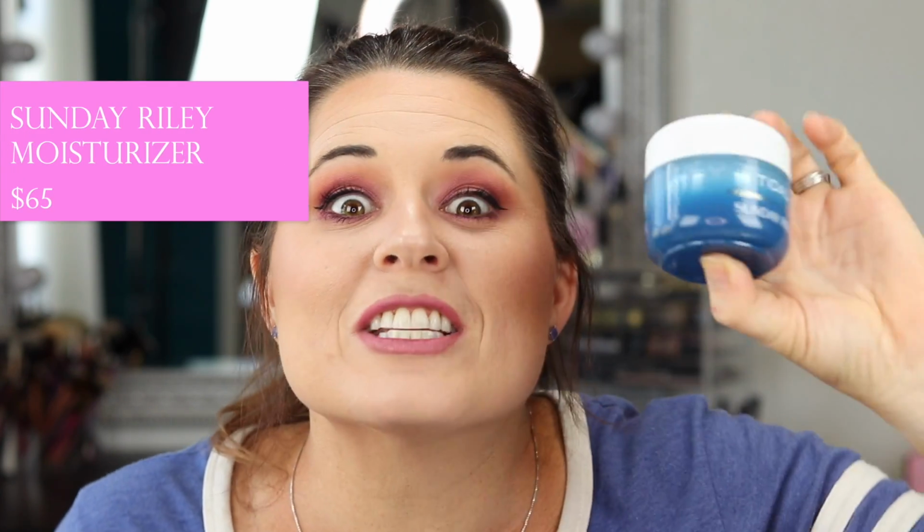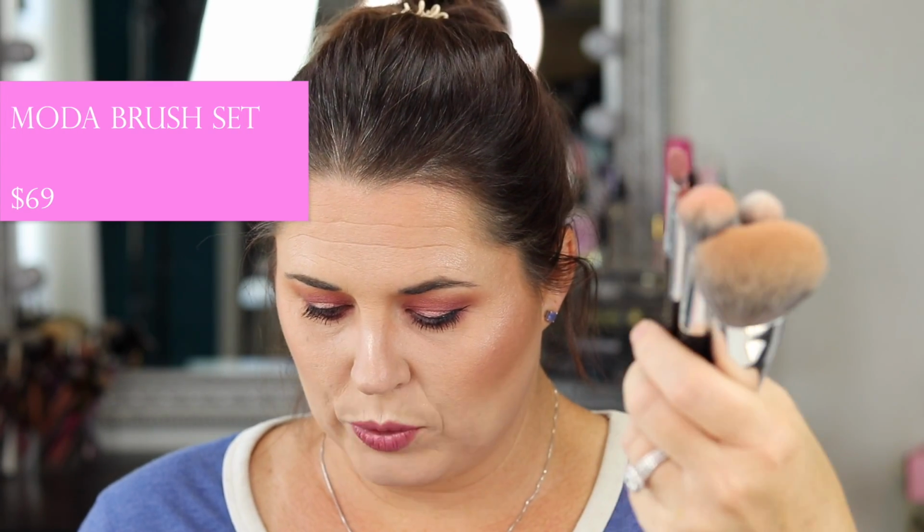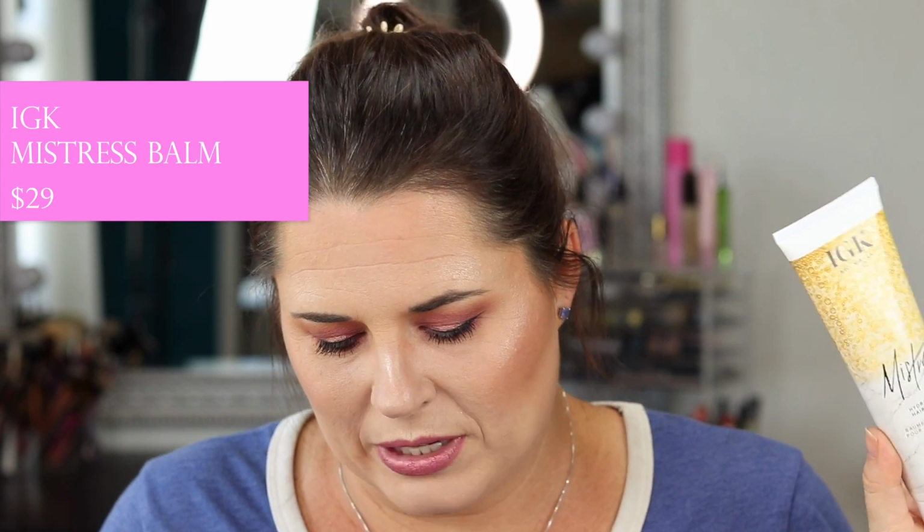Then we have the Sunday Riley Tidal Brightening Enzyme Water Cream Moisturizer. You guys, this retails for $65. Then we have the 8-piece Royal and Langnickel brush set, and this retails for $69. Okay, and then lastly, this is a badass product. This is the IGK Mistress Hydrating Balm. It retails for $29. Here is our total. So the BoxyLuxe box, which is only once a quarter, is a $50 charge.